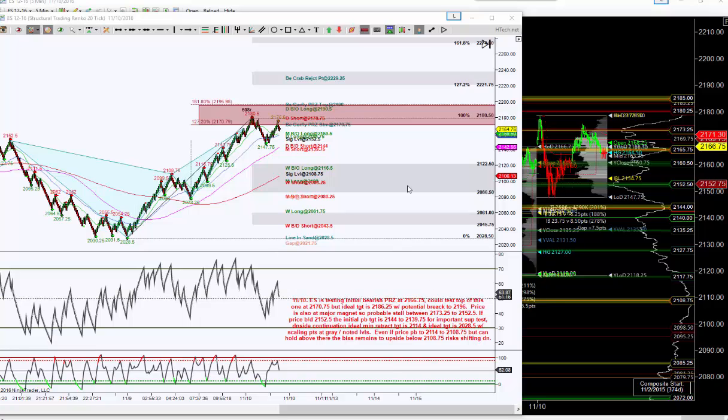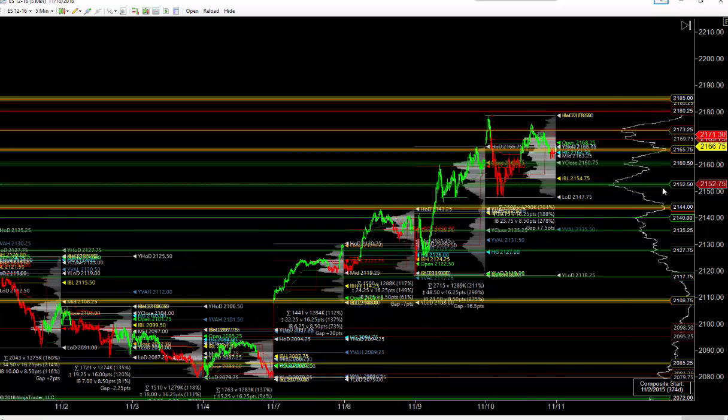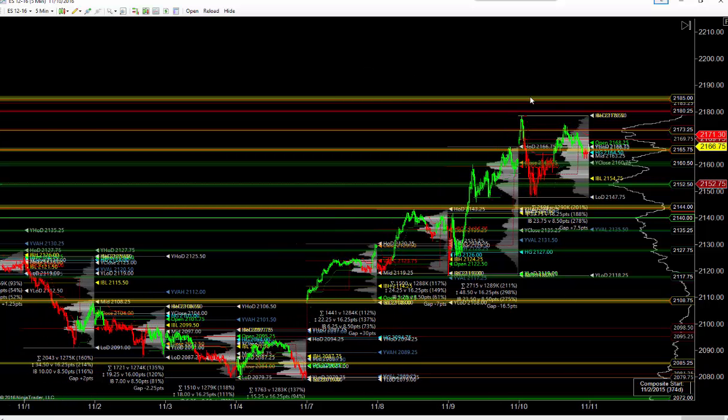Okay, so ES basically is stalling up here at this bearish Gartley PRZ. And if you look at the profile chart, there's heavy acceptance in this region between 2171, 2173.25 and 2152.75. So this is a magnet and a chop area, and it's really not until price can hold either above 2185 or below, for starters, 2144, and then more important, 2108.75, for us to have a different directional bias than hanging around these composite high volume nodes.